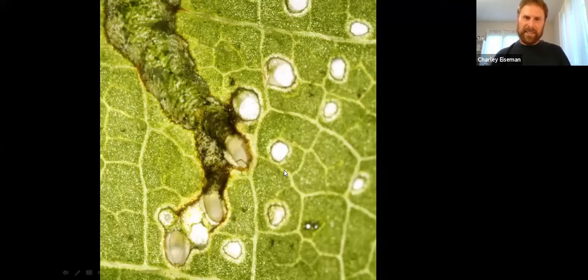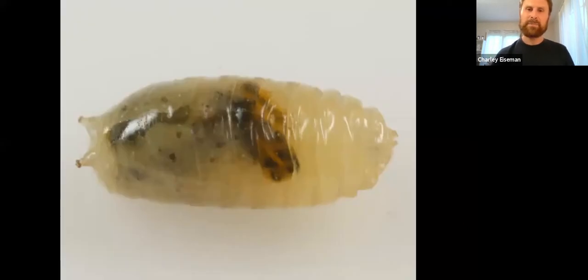And this is a close-up of a leaf where a female has inserted 3 eggs, and this is the beginning of a communal mine made by these 2 larvae from those 2 eggs. But all these other dots are other places where she stuck her ovipositor, and that was not to lay eggs, but just to make the leaf bleed so she could drink its juices. This is known as host feeding, and that's a good indicator that you're looking at an agromyzid fly mine if you see that nearby.